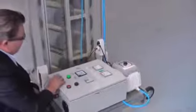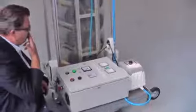Okay, I'm going to pause it and take some still shots. I'm going to turn it back on. The local time is 4:34 German time. The lights apparently are plugged into some battery system that's tied in there.